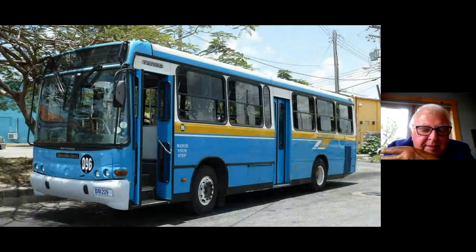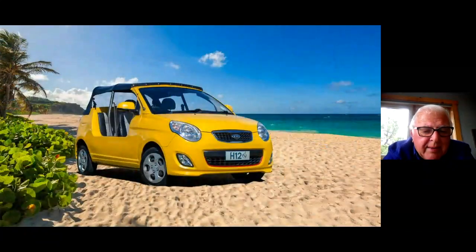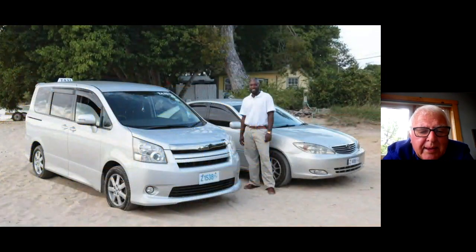Then we have the traditional city buses, this type of bus that goes all around the island. Good schedules. You can literally go right around the island, maybe with a few changes of buses, but you can do it. Certainly rent a car. This is a little mini moke you were just looking at there, the yellow car. You climb into it.